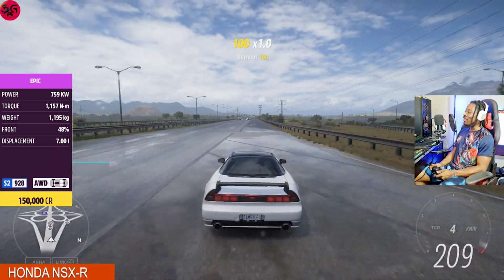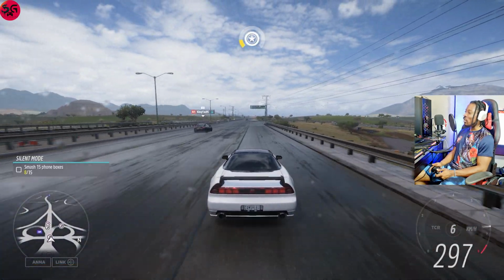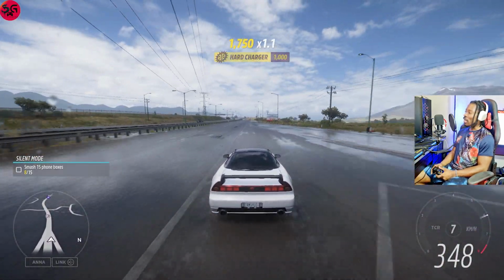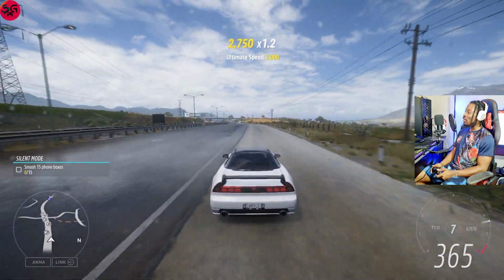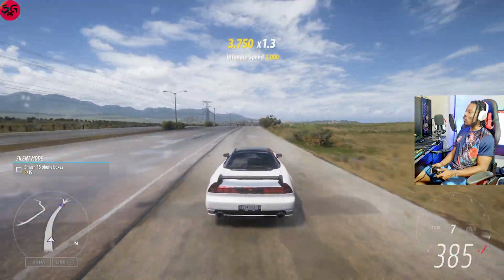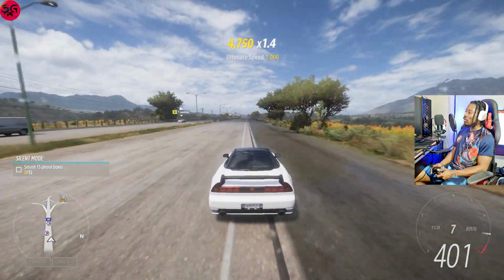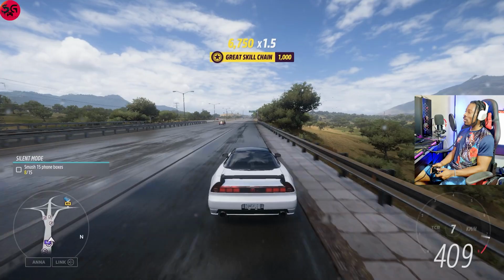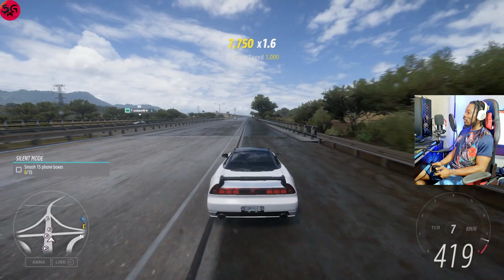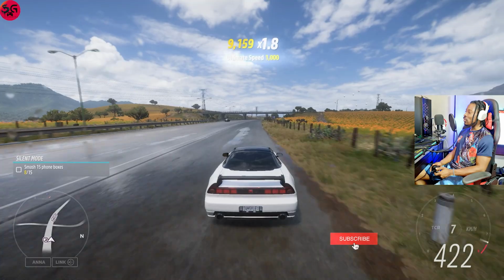And the launch on this is insane. I really cannot wait to see what it is going to do in a drag race. Alright, so we are already on the 7th gear. It is a 7 speed transmission. Handling is quite good. I really wouldn't say it's the best, but we just hit 400 on it. 420. What are we going to record in here?